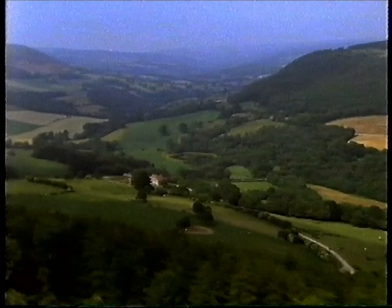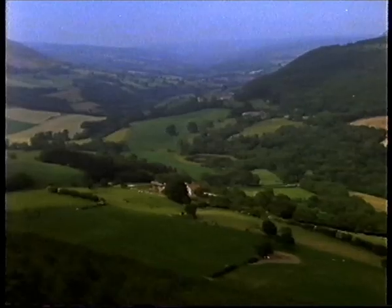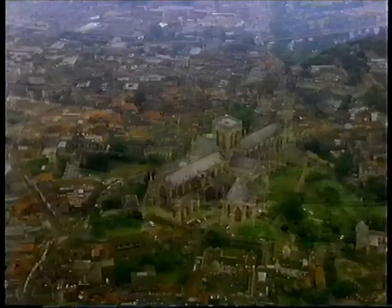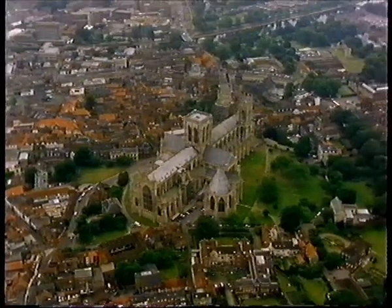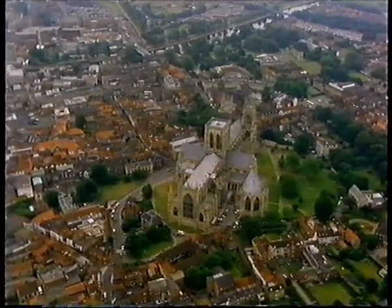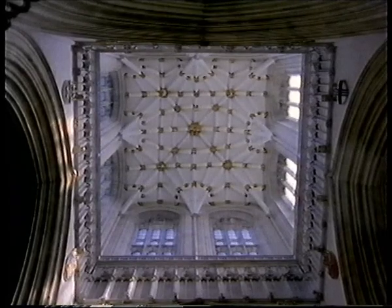Here in the broad valleys, man has planted his garden and tended his animals. Here too he has raised great buildings which seem to grow out of the ground, man-made splendours to match those of nature. There can be no finer product of man's imagination than York Minster.